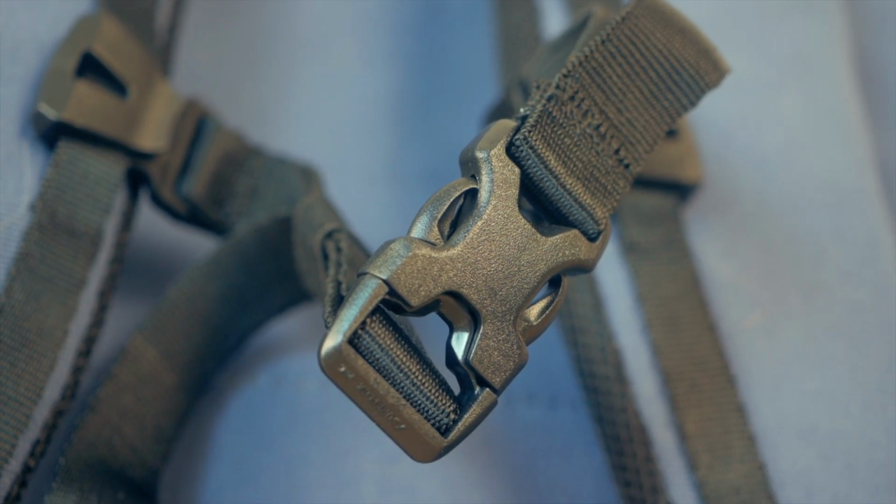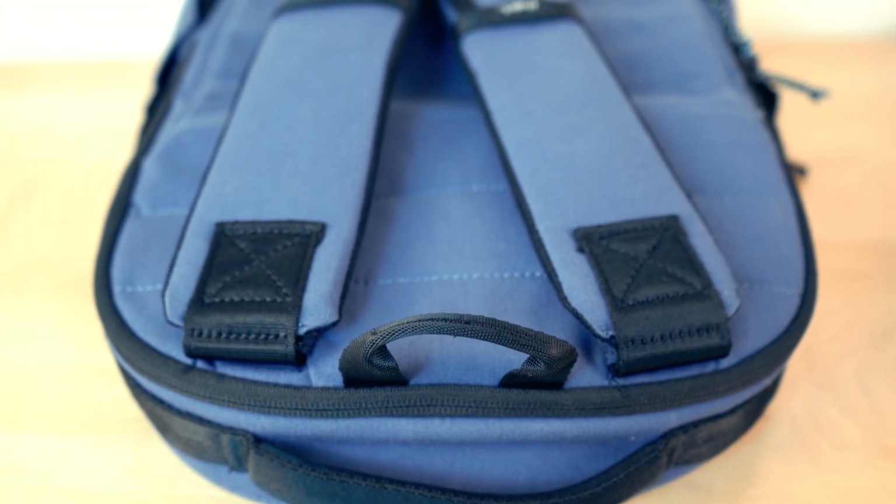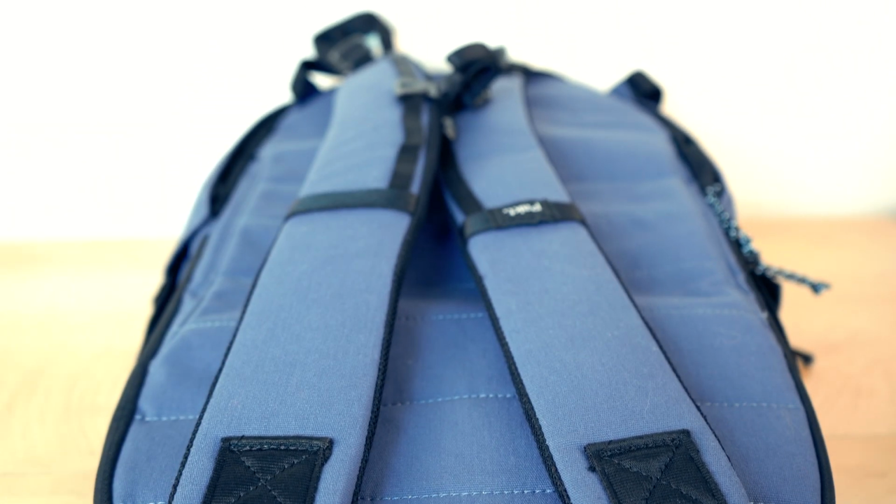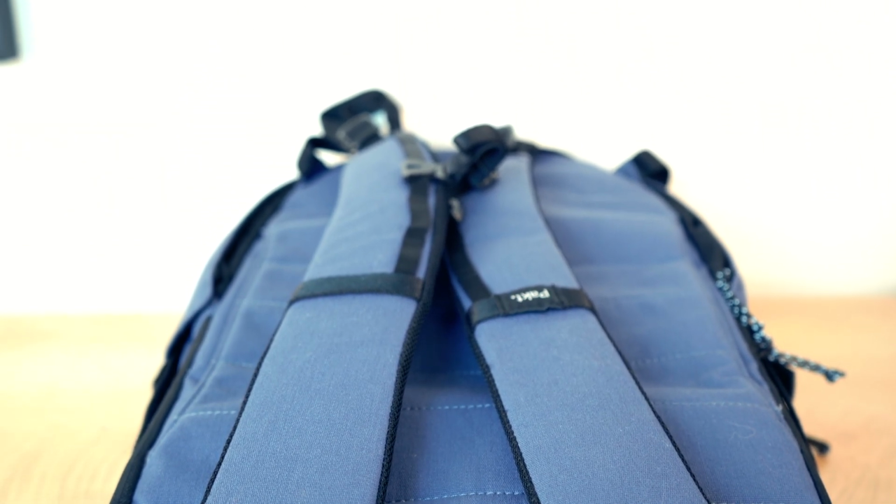And I think that has a lot to do with the material consistency on this bag. The materials on the front, except for zippers and little accents, they just keep that material all the way around. And I think this material is really, really nice. And I really dig this blue color. So overall, when it comes to the comfort factor on this bag, I think it's a solid A+.